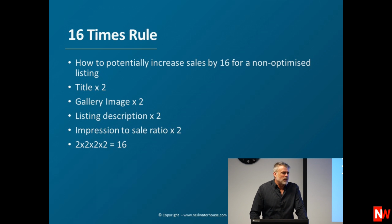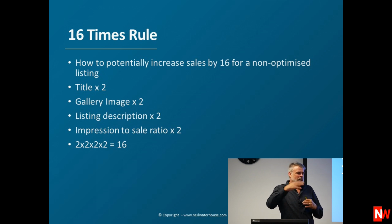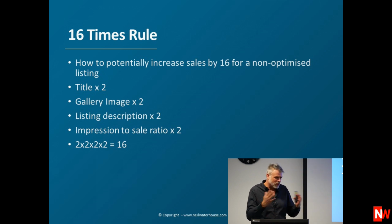There's 124 factors, so I can't go through all those tonight. We're going to have to do a whole optimisation because I'm running out of time tonight. Tonight's supposed to be beginners, so I can't go through a whole advanced session, but the next one we will. So now we've got 2 times 2 times 2 is 8, times 2 is 16.